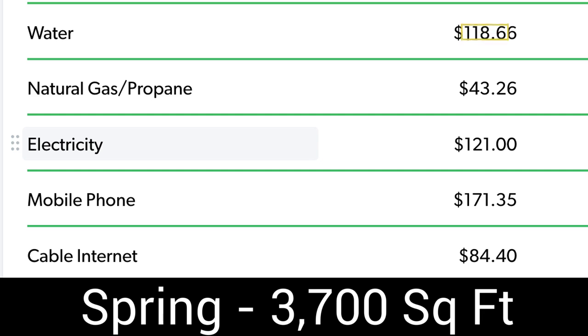The lot's only about 1,000 square feet larger, but we do have a lot more trees and things to water. So water is more in the bigger home. It looks like gas is a little bit more in the larger home. Electricity is more in the larger home.